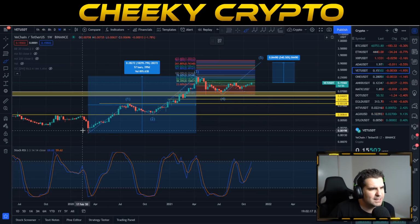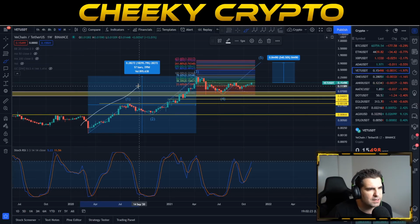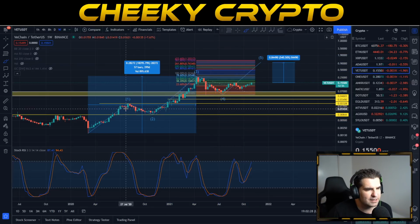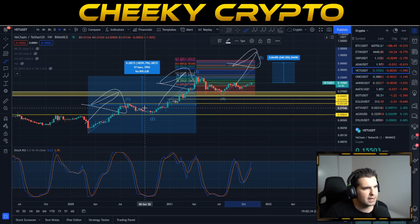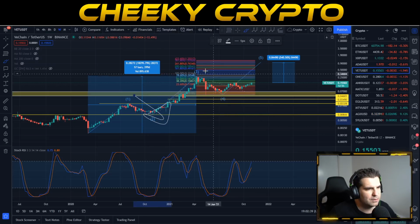So basically, the entire bull run is comprised of Elliott impulsive waves. Okay, there are 5 of these: wave 1, 2, 3, 4, and 5. This particular pattern comprises 3 up waves: 1, 3, and 5, and it has 2 down trends, wave 2 and wave 4.